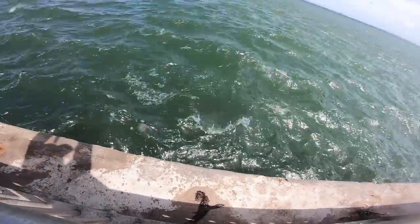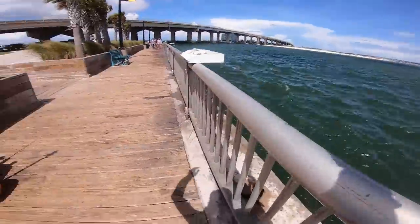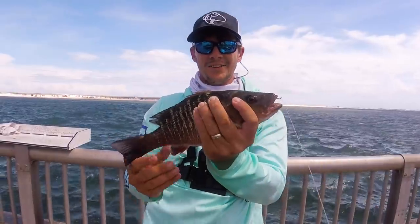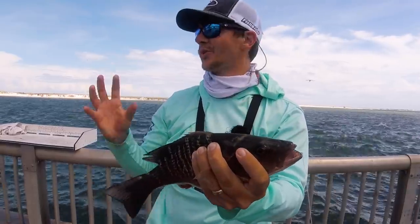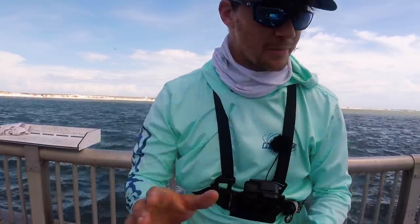There we go, got him. That's a better fish. Oh yeah! Look at that one. That one's gotta be legal, man. Check out this mangrove. This is the biggest one I've seen in a while inshore. Not that I fish offshore, but you just don't see a lot of big ones inshore.